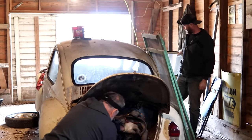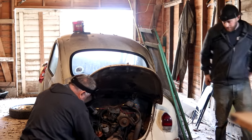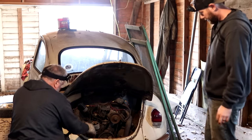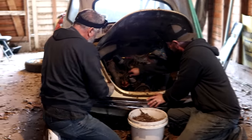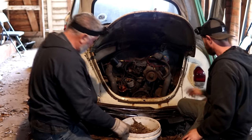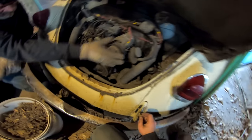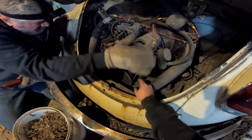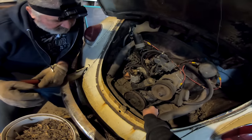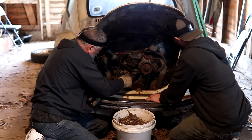No sparking or nothing. Okay, we got one wire for sure loose here. I don't know what it goes to, but I'll take that off. I just put it there because I didn't want to knock it over and lose it. You think we got it clean enough? A little bit more in here. I mean, it should if it's going to turn over.